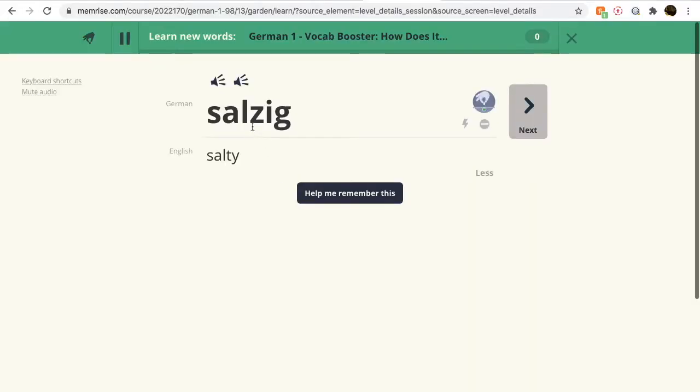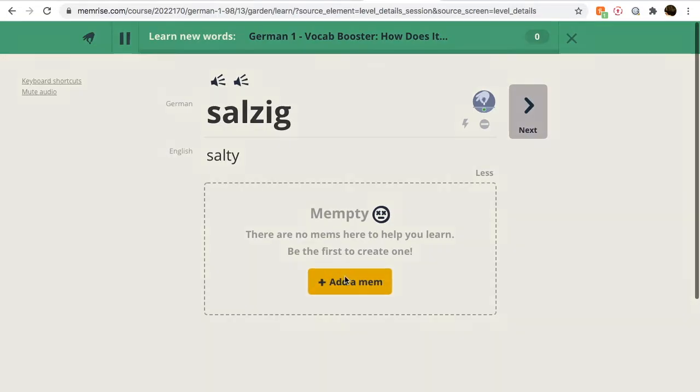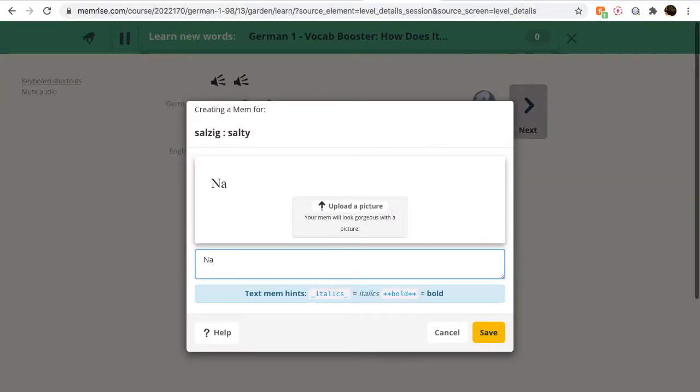You can create a mem. So basically what that means is to help you remember a word, you can upload a photo or type in a word that's a hint. For example, the word flower in German is Blume. So you can maybe put the English word bloom to help you memorize it. The word for tree is Baum in German. We can put Tannenbaum, which you know is a song, Oh Christmas Tree, Oh Tannenbaum, that's a tree.